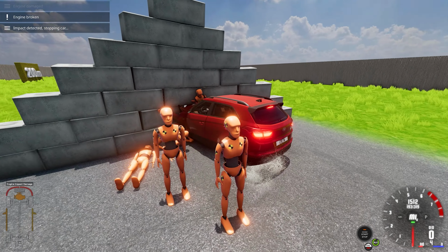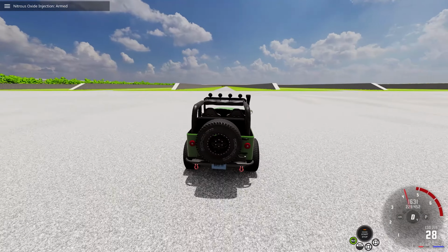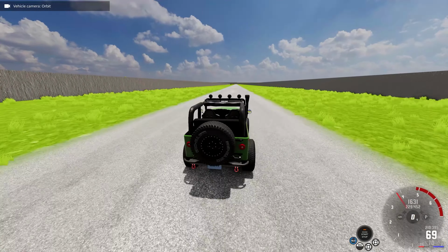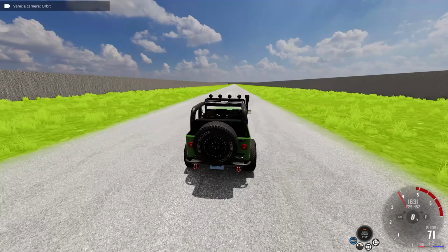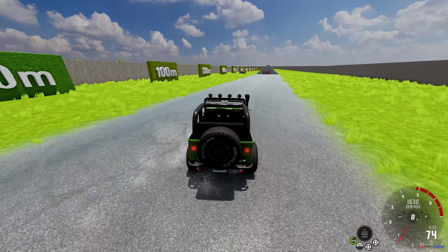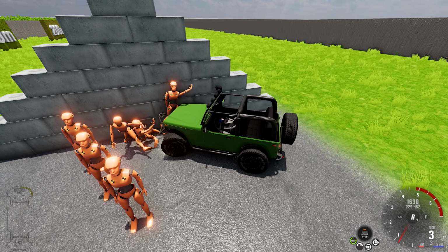Creta did not clear the test. Now let's see how our last car performs. Three, two, one, go! Both of the cars failed the test.